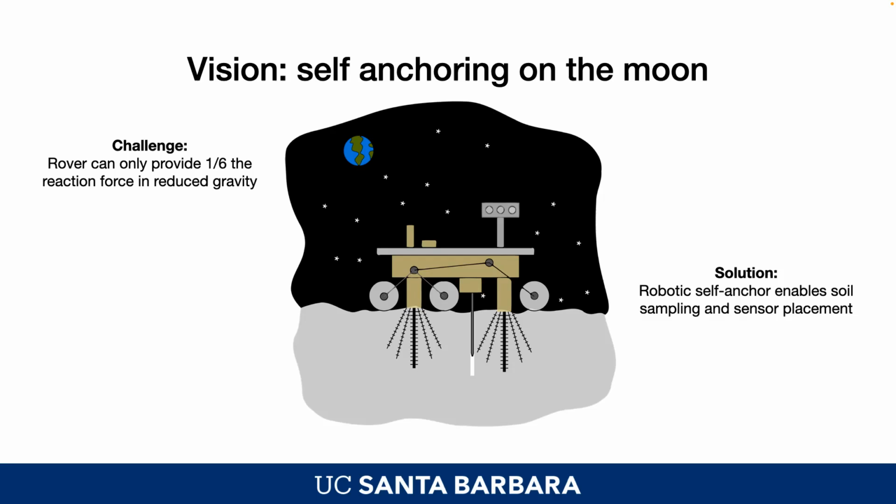So let's say this rover, it's here. We want to do some soil experiments. The rover is very light, it's a very small rover. Now it only has 1/6 the force. So to go deeper, you would instead deploy these anchors. Now you can do your soil experiments. Or the growers themselves could be the experiments.